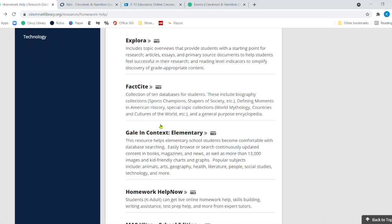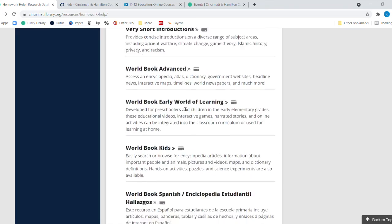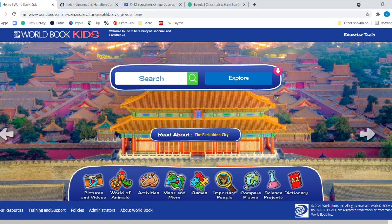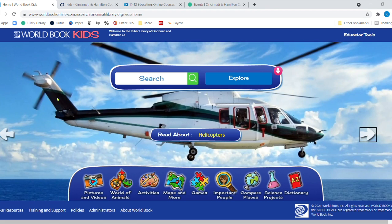There are other ones that you can explore. There's Gale In Context that are just for elementary teachers and elementary students. And of course, don't forget about our World Book Advanced here, but there's also World Book for Kids. I think this would be a great thing to be able to introduce something new every day, because they have a rotation feature here, so you can explore different things. You could read about the Forbidden City, snow monkeys, bees, and helicopters. There's always something new here. So this is a great way to introduce kids to the encyclopedia. And we're going to go back one more.